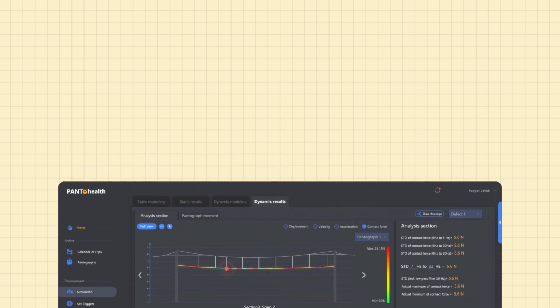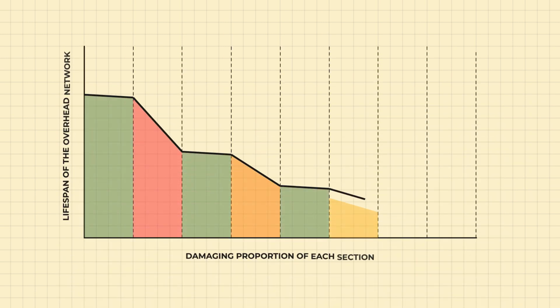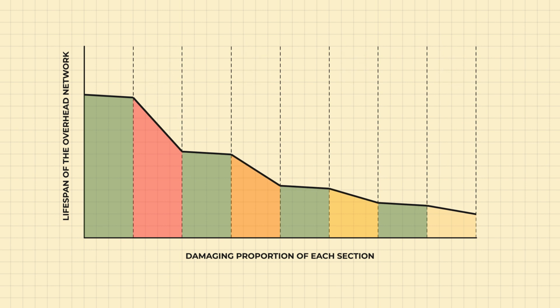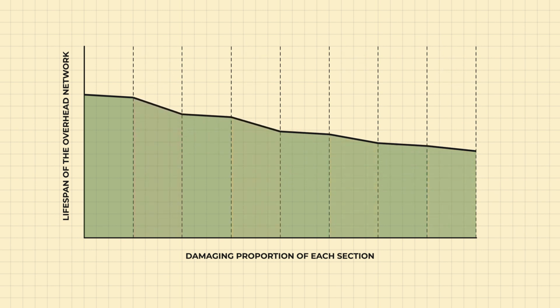This way, budget allocation can be done more intelligently by prioritizing the repair of damaged sections. And as a result, the lifespan of the overhead network and maintenance efficiency will be increased.